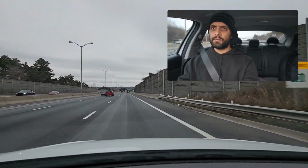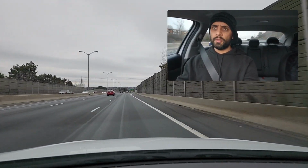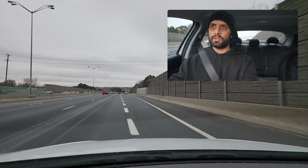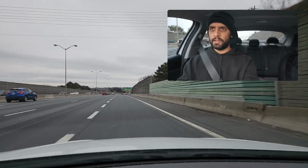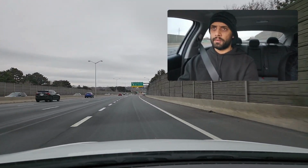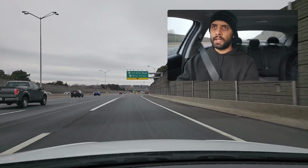So I will take exit from here. A lot of people make a mistake: they don't check their blind spot at this point. You're changing lane, so you must check your blind spot at this point. And come in your lane first and then try to slow down. Don't slow down before coming to the lane.